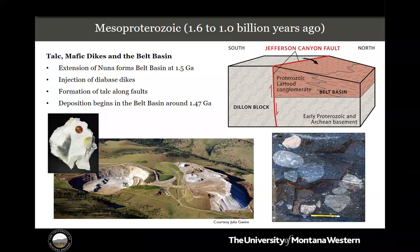So the Belt Basin, we have belt rocks in and around the Dillon area. And as you go north, you cross a fault that used to be called the Willow Creek Fault, now called the Jefferson Canyon Fault. And it's in that graphic in the upper right. And it separates the Dillon block, which is the up block, and exposes basement, meaning Archean and Paleoproterozoic metamorphic rocks, from the Belt Basin to the north.